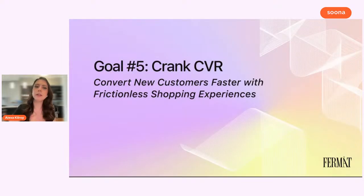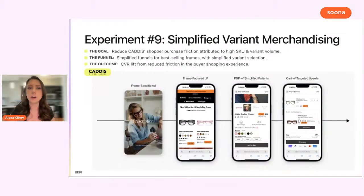And last main goal, if your goal is, hey, we really need to get our conversion rate up around Black Friday, our PDPs aren't converting, our champion landing pages aren't converting. Here are 2 really strong ideas for de-frictioning your shopping experiences so that you can crank up that CVR. This one is really neat. So this is simplified variant merchandising.